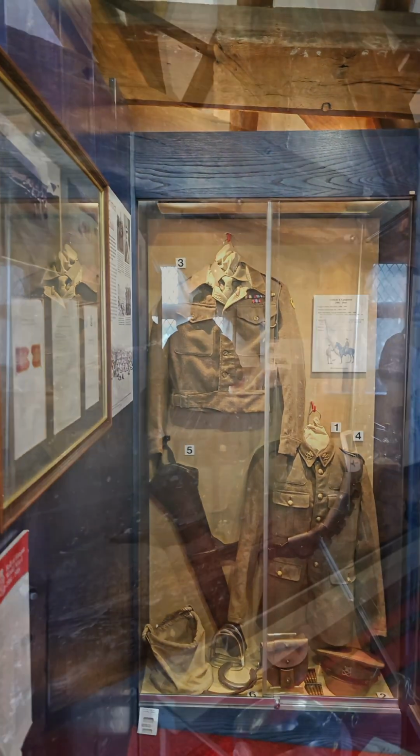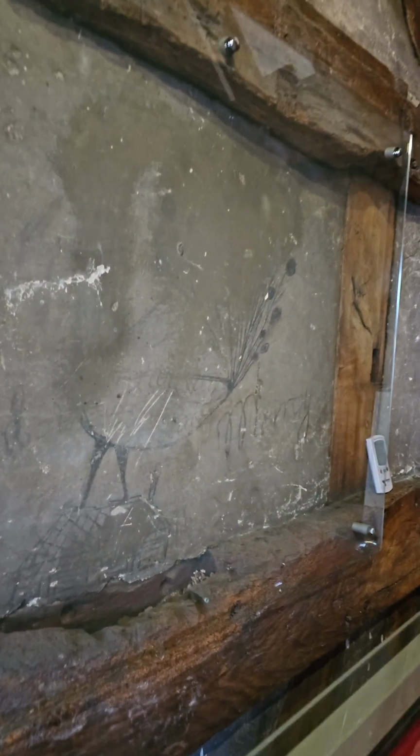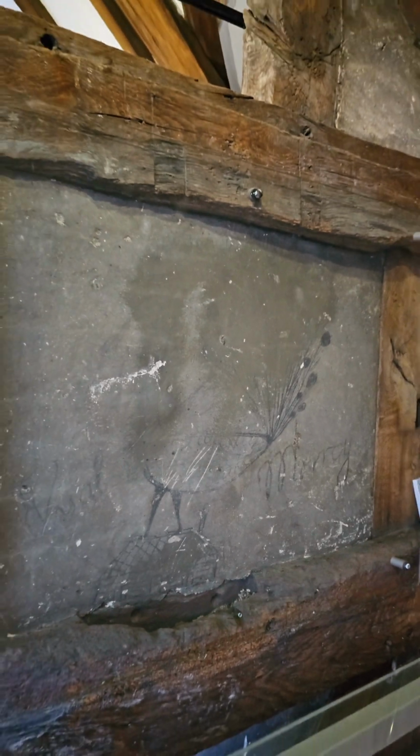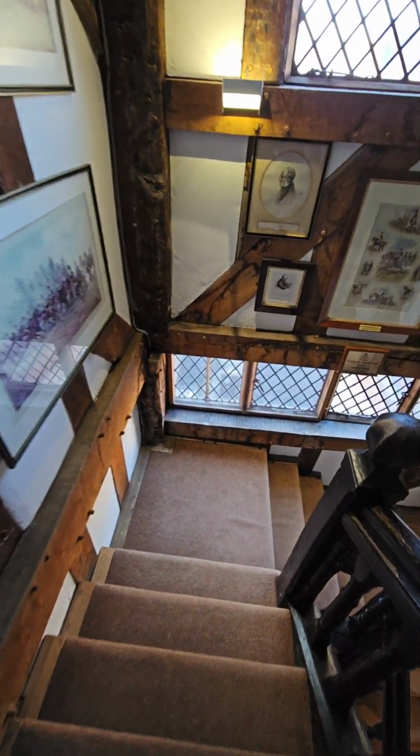I would just like to take this moment to make a point. This museum is completely free to visit. You can drop a donation in at the reception and there's a little gift shop, and I would highly recommend donating because every penny goes to the upkeep of the building. And you can even get married here.